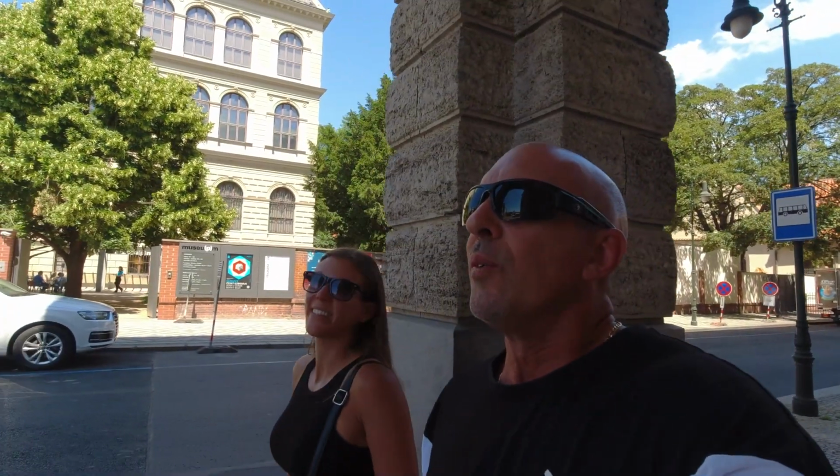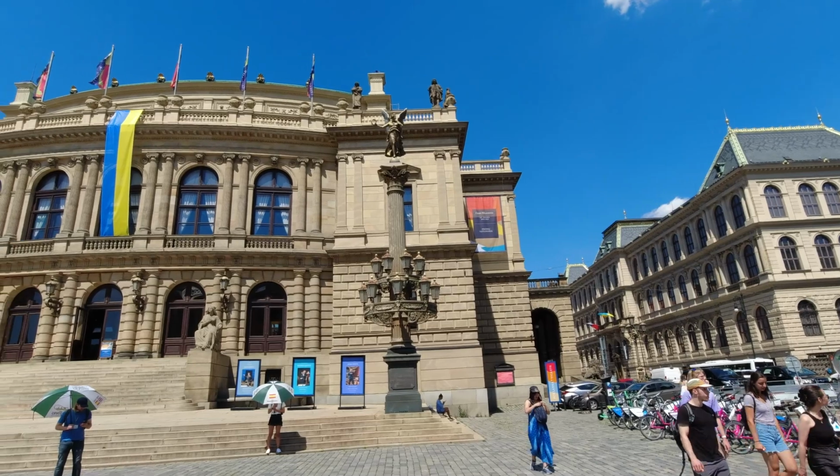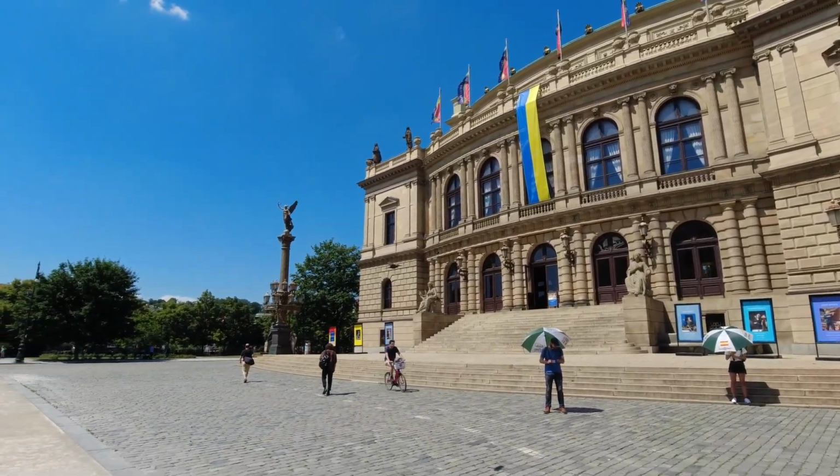And we are headed now to the riverfront. Everything here is just amazing architecture. Everywhere you look, there's statues and buildings and Gothic churches like this one up here. Nice.